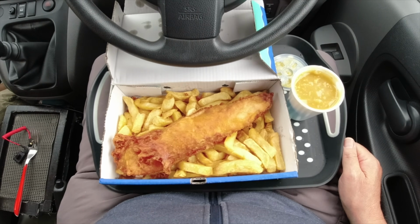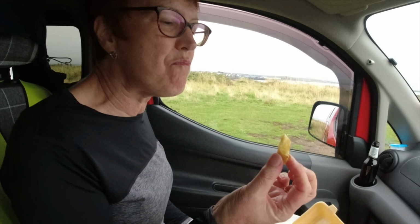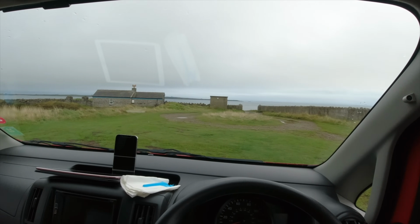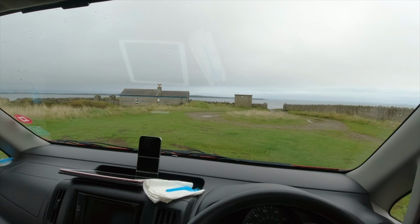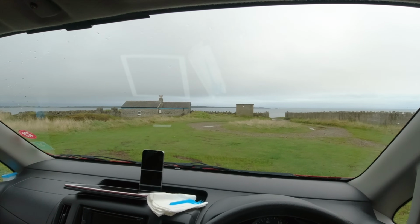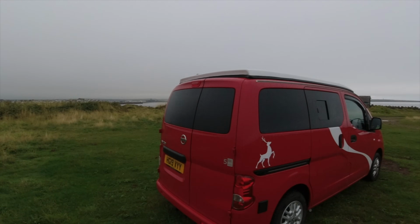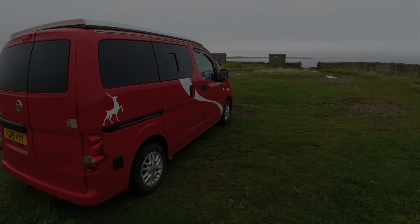We spent the rest of the afternoon relaxing and then decided we fancied a bit of a treat. No cooking tonight. Fish and chips and curry sauce for me. Scampi and chips for Carol. I'll get some mayonnaise, I think. Yummy. And we're down in a little place that we've been to before. We came here the other day, just drove in, drove out. We're hopefully going to spend the night here, but we might have to get out early in the morning as that's a visitor centre there. We'll see you lovely people in the morning.